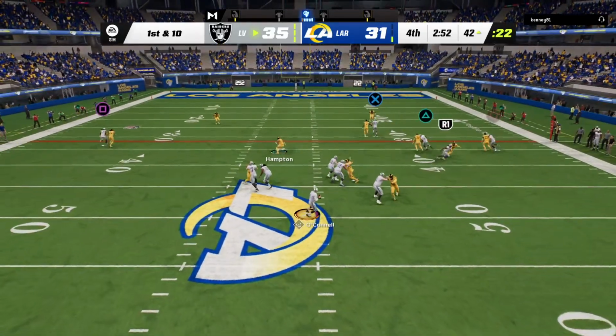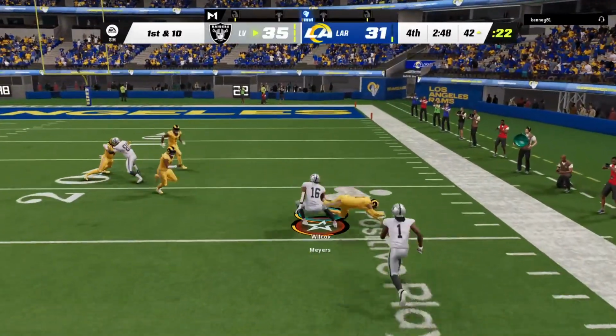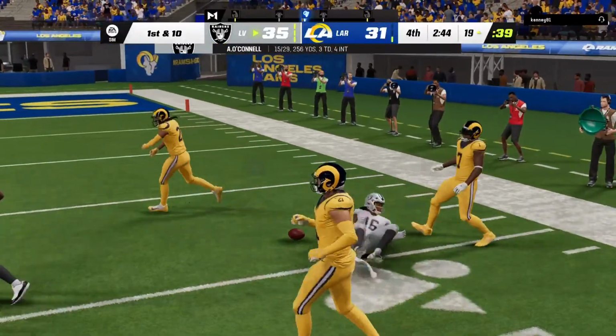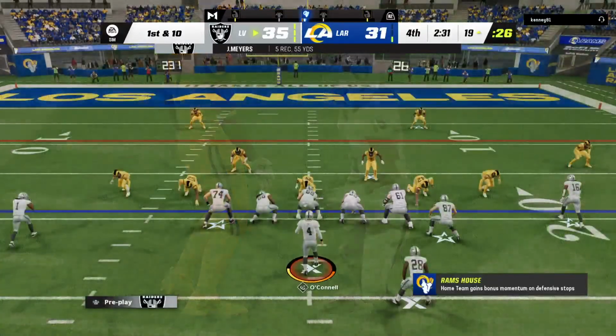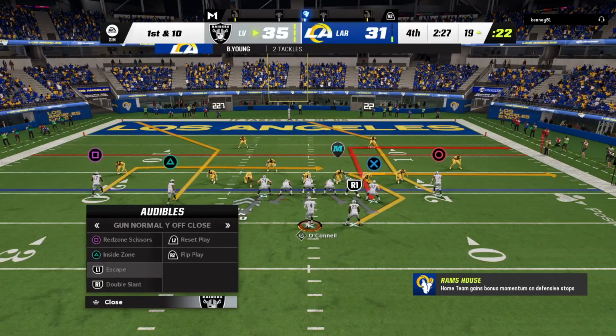On 1st and 10, O'Connell. Open man right side, Myers. And they'll wind up getting this one all the way down inside the 20. Good work after the catch. Going to net him 23 and a first. First down, Las Vegas.